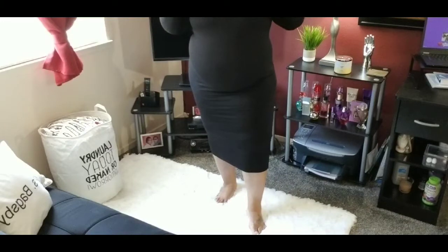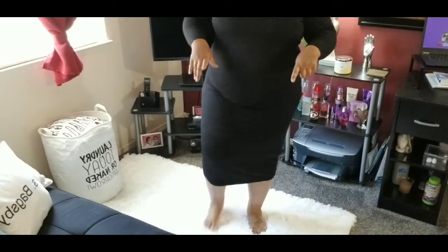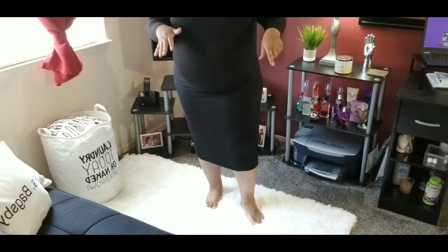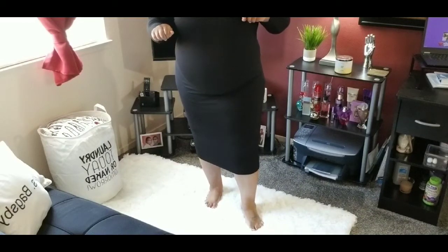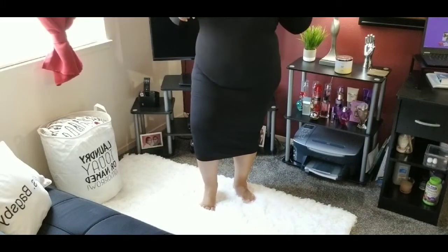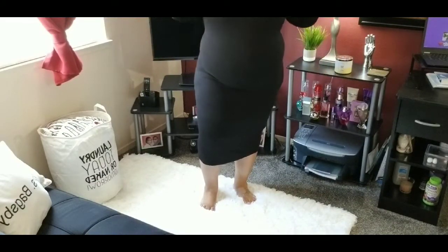So I would pair this up with some really cute tennis shoes. I have these Coach tennis shoes and they're kind of like a cream, beige, brown. So I would pair that up with those black tennis shoes. They kind of look like slip-on Vans, but they're really, really cute. And this is something that you can wear out that'll be nice and casual. And if you're gonna be doing a lot of walking or something like that, this would be my casual option.